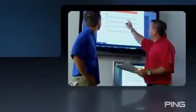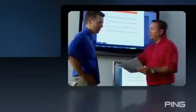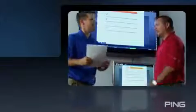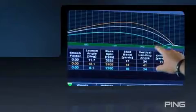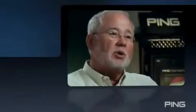In the end, golfers walk away with complete confidence in the Ping custom fitting process, knowing they've been properly fit for the latest advancements in equipment technology. For the golfer, the nFlight system is just going to mean so much more. They know their fitting is going to be at a much higher level. They will see all the options that are available to them. It's going to really work, and the golfer is going to benefit by a lower score.